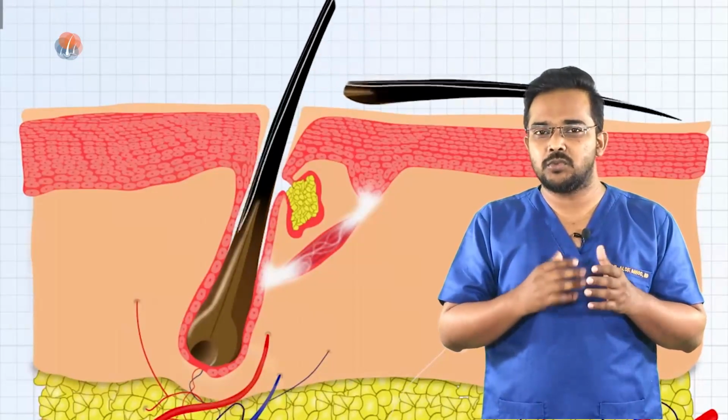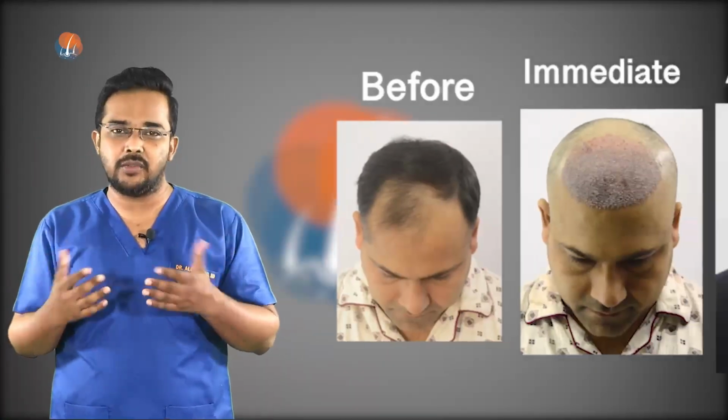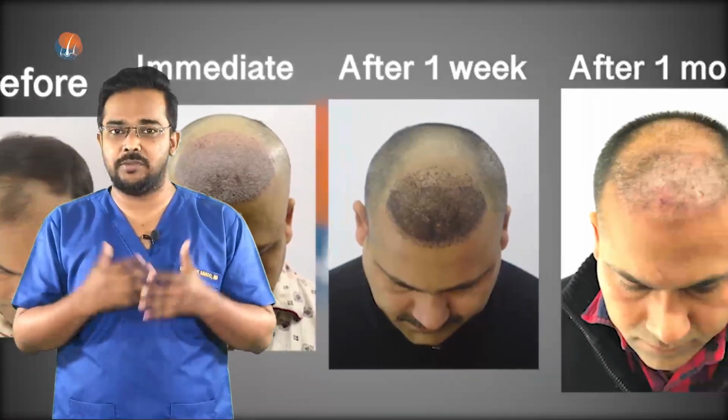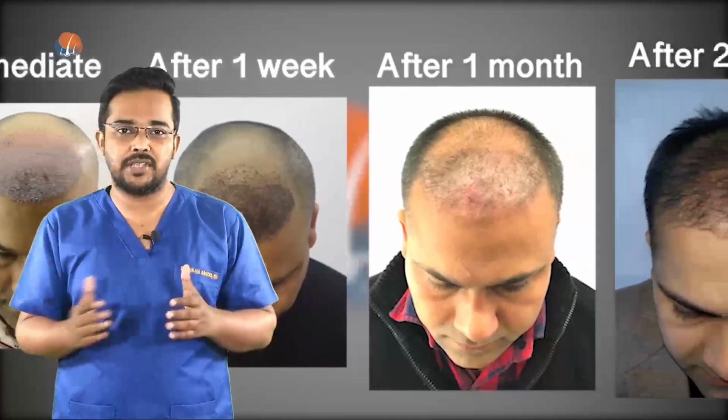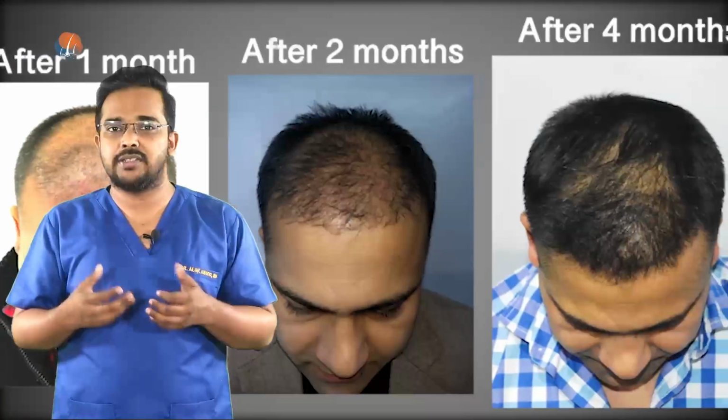After 3 months when the hair starts growing, you can see this area gradually becoming black and you can see small twigs of hair coming out. Maybe when you see it daily you cannot appreciate it, but somebody who sees you every 2, 3 or 4 weeks can appreciate the changes, like the area gradually becoming black and the hair coming back. By 5-6 months you will have around 50 to 60% regrowth of your transplanted hair, so there will be some changes that can be appreciated by others also.